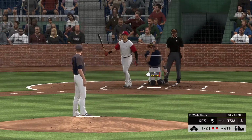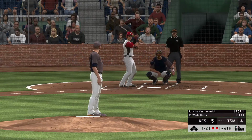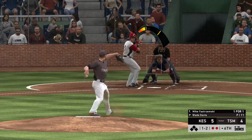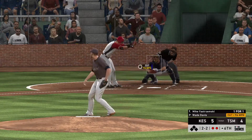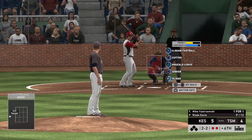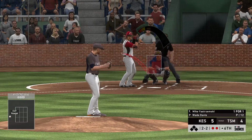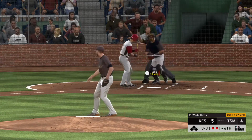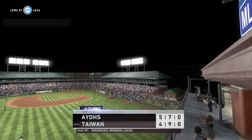Can't keep the weight back, and he falls behind 1-2. Cut fastball, and he's got to lean out of the way of that one. He went deep earlier, so that might have been a little bit of a message they were trying to send to get him off the plate. At the very least, they've clearly got him looking, and that'll do it. The inning is over.